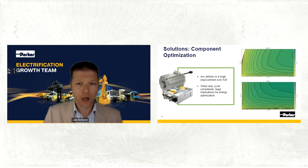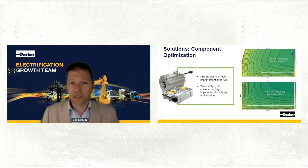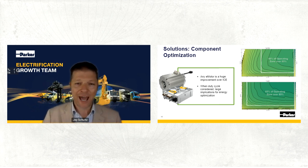I'm just going to throw up here two examples, and this is an example from our lab that we did when duty cycle was considered. The top one was a competitive motor to Parker, and only 40% of that operating zone was over 85% efficient. And you look at the bottom motor, 65% of the operating zone was over 85% efficient. So when you look at those two things and you're considering duty cycle, even though the catalog of these two motors showed the same peak efficiency number, when you're looking at how the entire motor is designed, it can have vast differences on how much energy is consumed over a particular duty cycle.